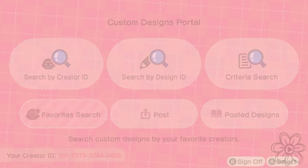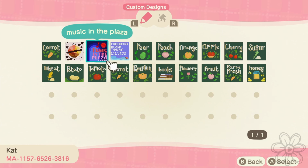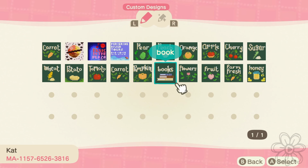All right, so here we are. We're going under our favorites, and I have a bunch saved, but here's Kat. So we're gonna go in here to Kat's designs, and this is her code there if you like any of those. Let's see, we have Farm Fresh, seems perfect, right? Oh, we have books too, that's so cute.